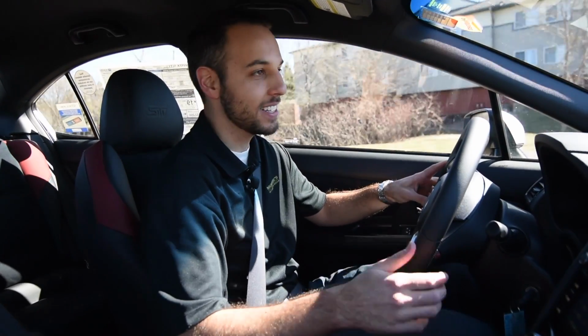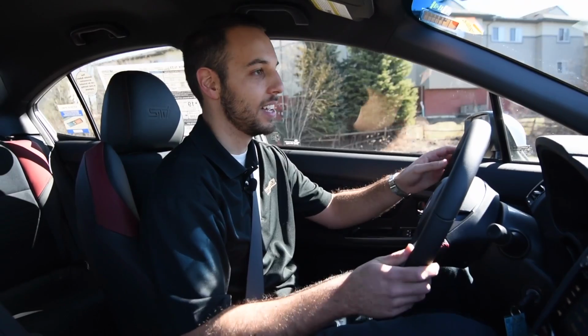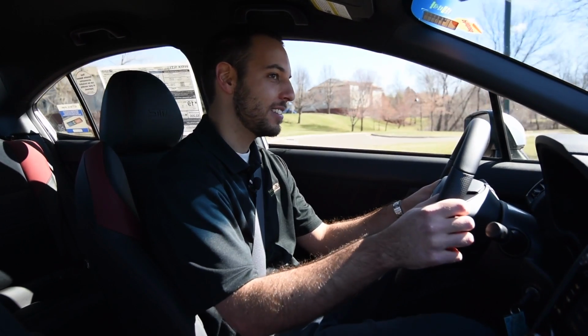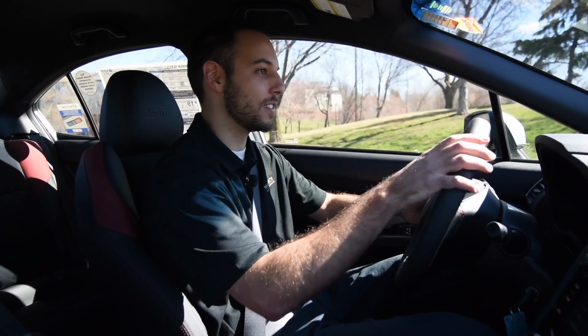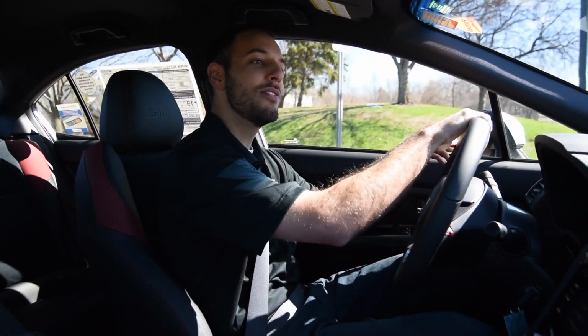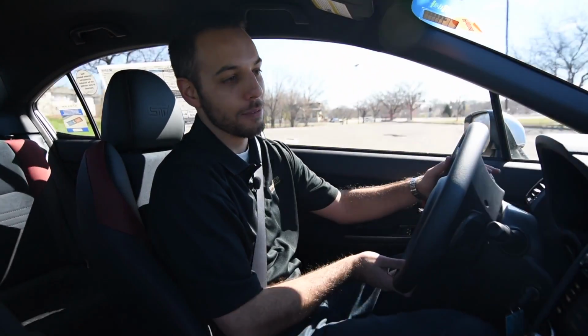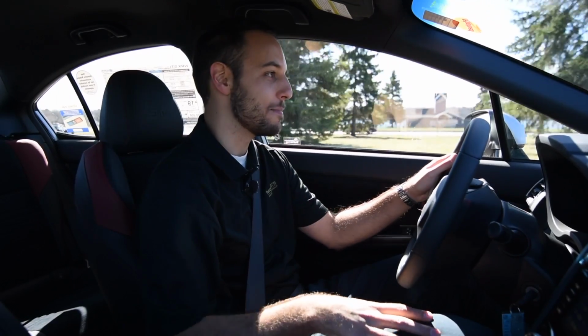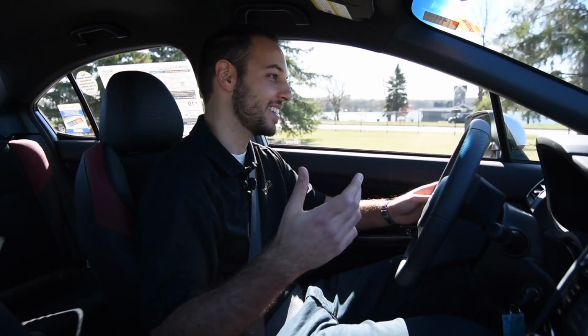It's very, very difficult to not be giggling and smiling when you're driving the STI, especially with that STI performance exhaust. It sounds so good when you get on it. And that's the problem, because I think the STI is one of the most ticketed cars in the country, because keeping your foot out of it can be a little bit of a problem. Now the boost gauge on the dash isn't helping anything, but you're always wanting to see that climb.